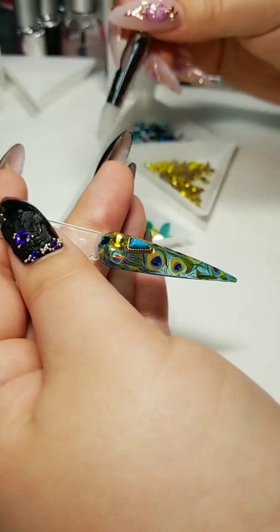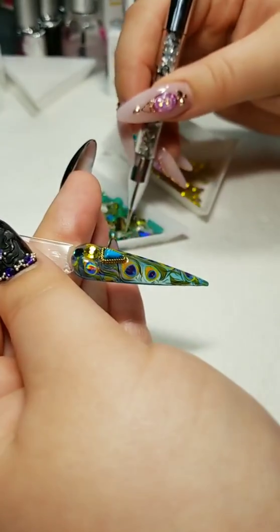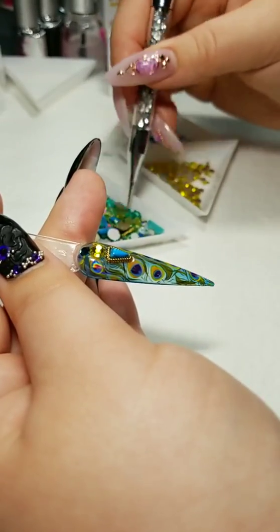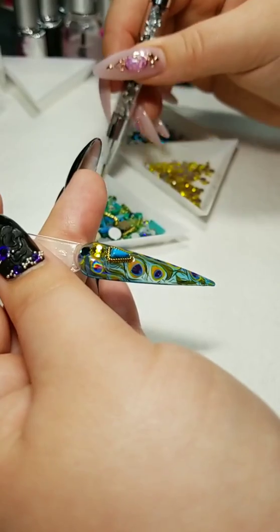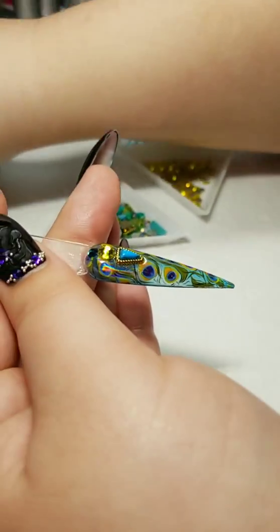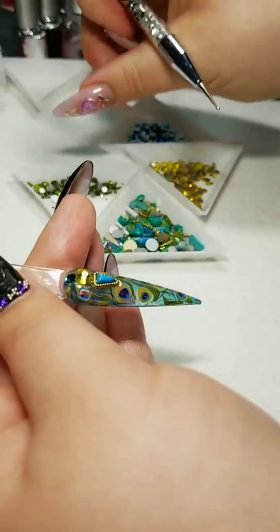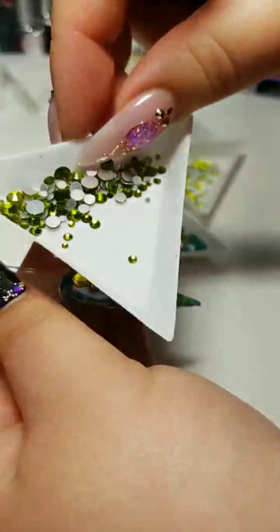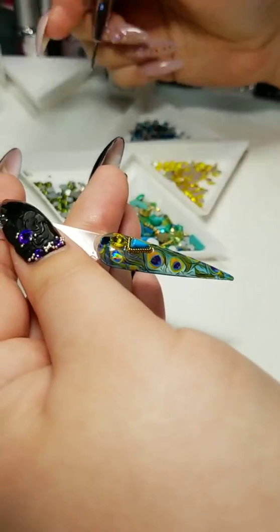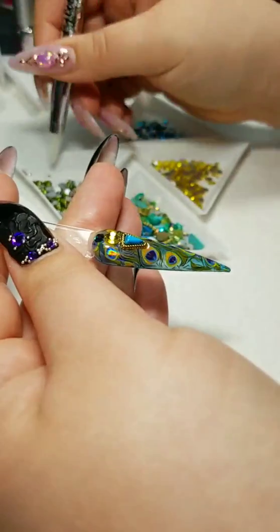Alright, and then let's use, I thought there was a small blue one in here. These are only bigger ones. Alright, well, let's use some of these then. I have some of these olivey, army green type color, which is great. So I think that'll be cute then. So I don't have the other stuff.